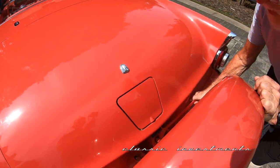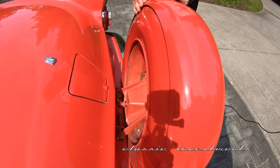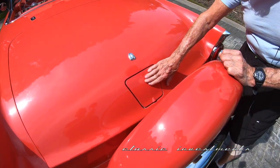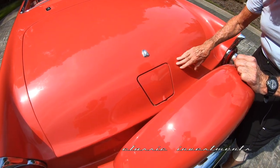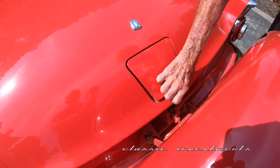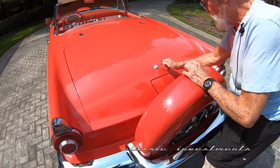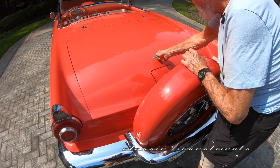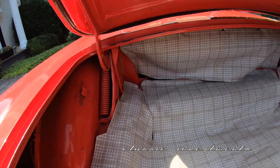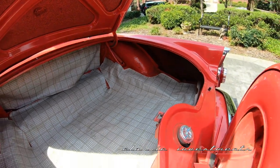Accessing the trunk and the gas door involves just depressing the lever, dropping back the Continental kit, and the gas door is right here, so there's no need to be concerned with filling the gas from either the left or the right side. So it can be filled from either side. And we're going to open the trunk now. Now, the first thing that I notice is there's no spare because it's right here. That's exactly right. So much more room back there.